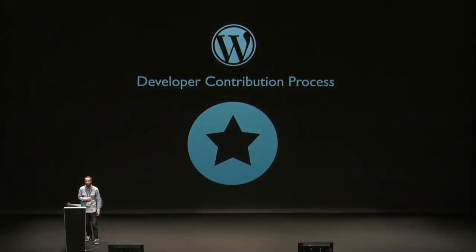And closely related to developer relations is the developer contribution process. We're really lucky at WordCamp Europe here this weekend that we're going to have a contributor day on Sunday with 500 attendees. I'm really looking forward to that.